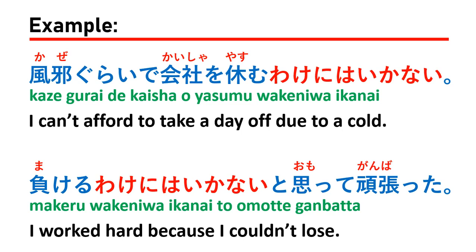と思って, which means I think I cannot allow myself to lose the game, the competition. 頑張った, that I try hard, try to work hard, try to learn or try to practice so hard. In that meaning in Japanese. So you will see that 負けるわけにはいかない which means you cannot allow yourself to get down or to lose the game.